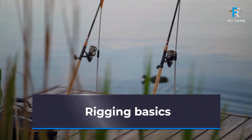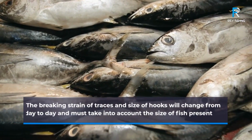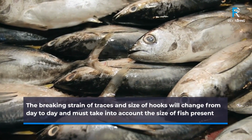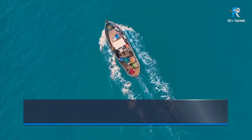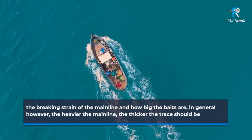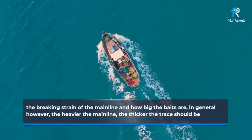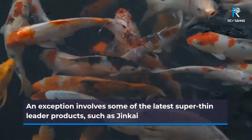Rigging basics. The breaking strain of traces and size of hooks will change from day to day and must take into account the size of fish present, the breaking strain of the main line and how big the baits are. In general, however, the heavier the main line, the thicker the trace should be. An exception involves some of the latest super thin leader products, such as Jinkai.